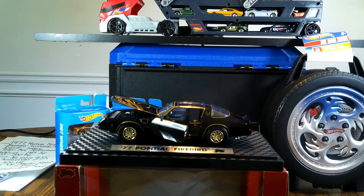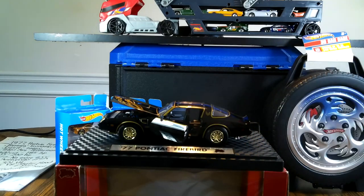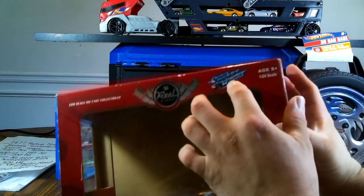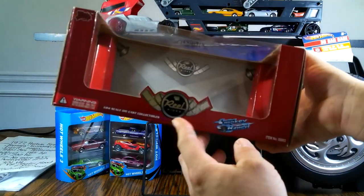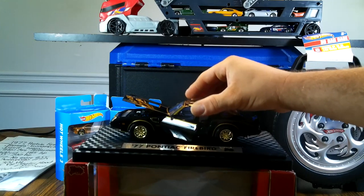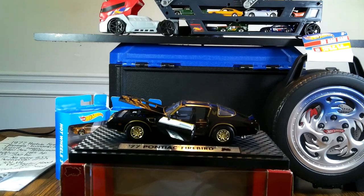It's incredible. This car is super fast, and that's why we call this a legendary automobile, the 77 Pontiac Firebird. I'm going to show you something on this box. As you can see, it says Smokey and the Bandit on the box. Real Rides, Smokey and the Bandit. So this is a duplication of the real car as a die-cast. And Real Rides did an incredible detailed job, Dad, on this automobile.